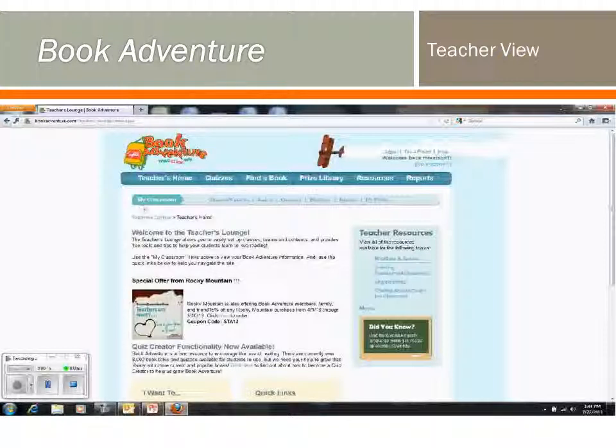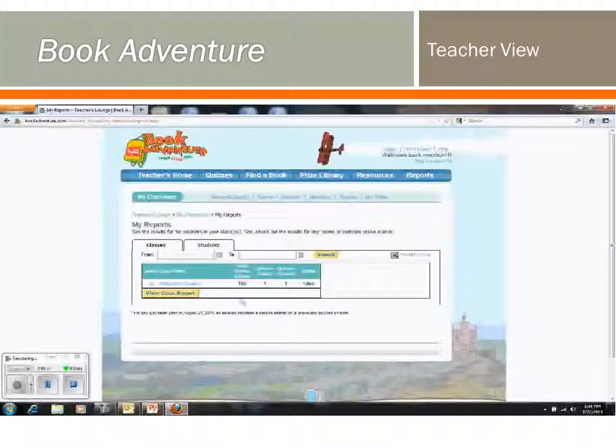I have a tab across here called My Classroom where I can add classes and students to classes. I can create teams and contests. I can generate book lists for individual classes if I want them to read specific books and take specific quizzes. And I can gather reports. So let's go to reports.